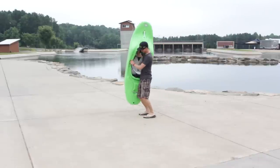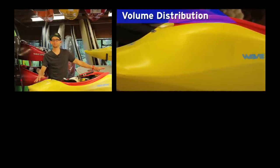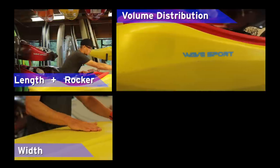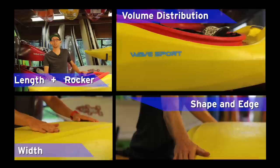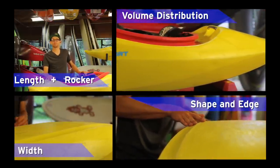Now let's get specific and talk physics. The primary physical characteristics of a boat design, from a designer standpoint, are volume and how it's distributed, the overall length of the boat, the width of the kayak, the rocker of the kayak or the curve from bow to stern, and the shape and edge, which is generally attributed to the angles of the volume. Physical characteristics will affect performance characteristics.